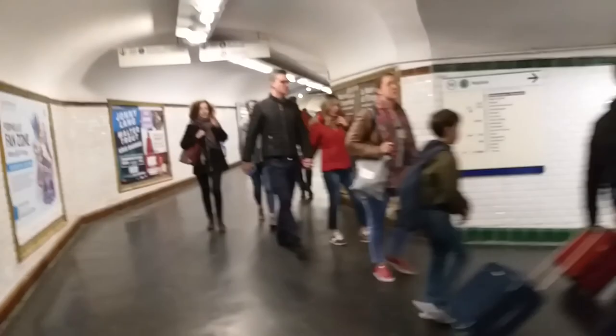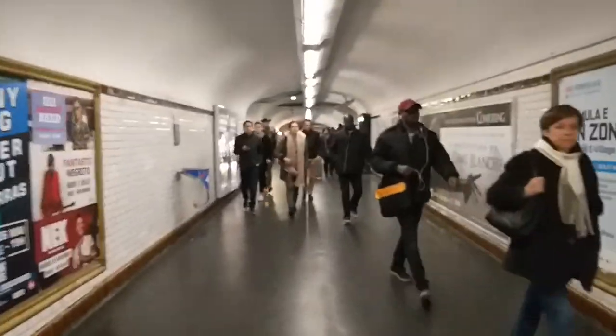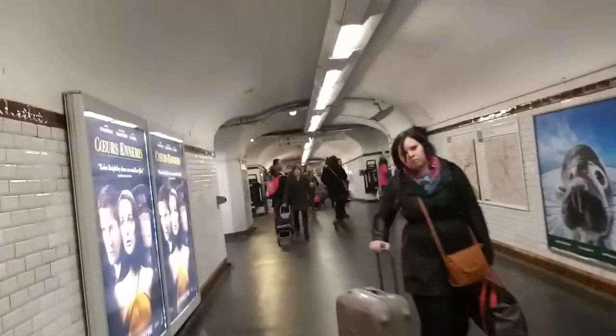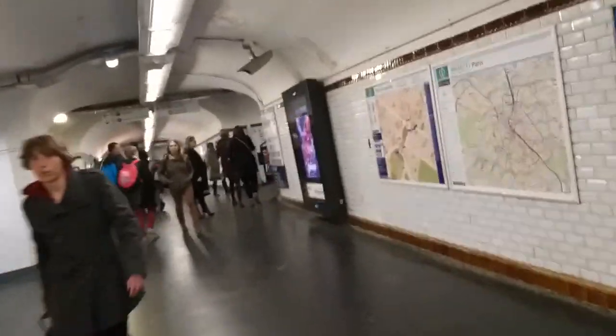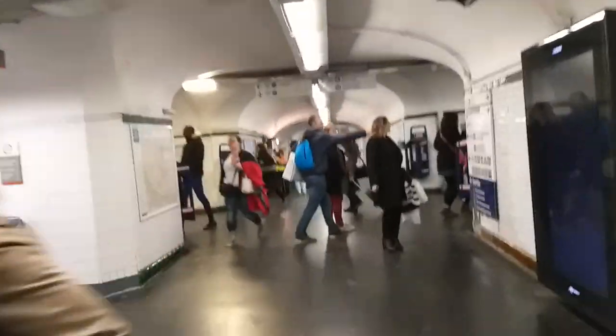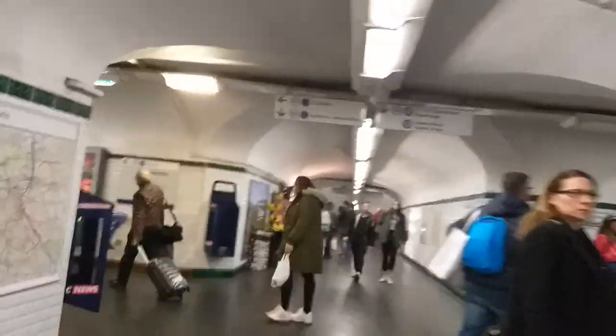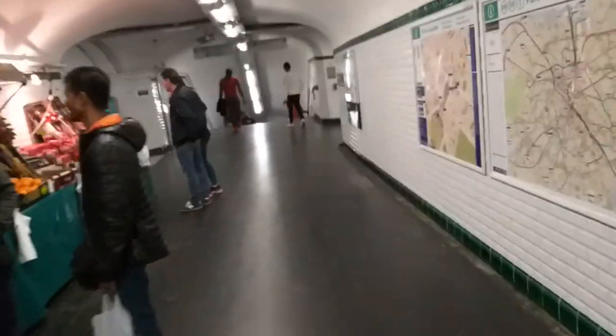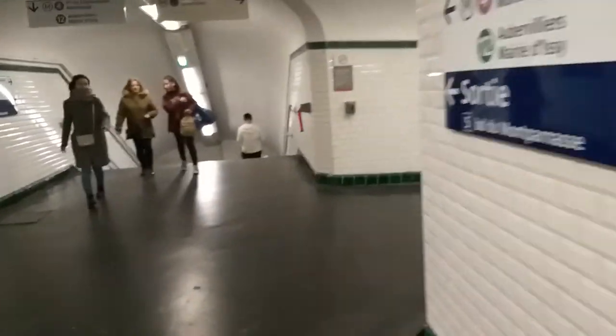You can see that it's a very major transit hub, because the people here have their luggage. Sometimes you can even see the soldiers patrolling out here, which can be pretty scary. I mean, these are guys with weapons, so it's scary. You can see lots and lots of people. So with people, guys, protect your pockets, okay? Make sure you don't get pickpocketed and your holiday gets ruined, okay? So we're gonna go down.